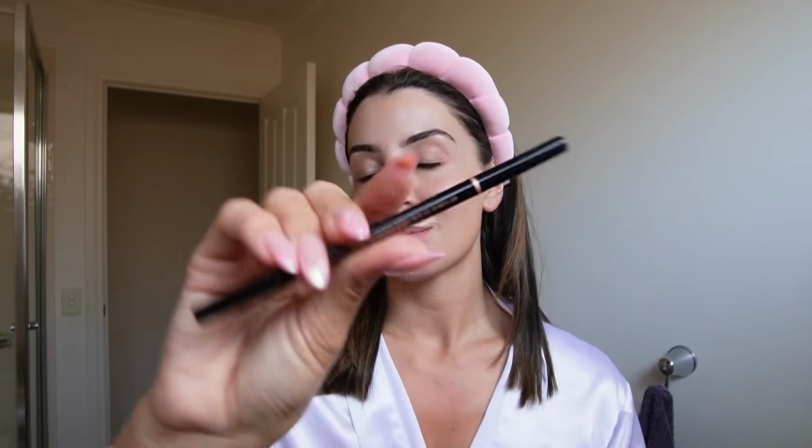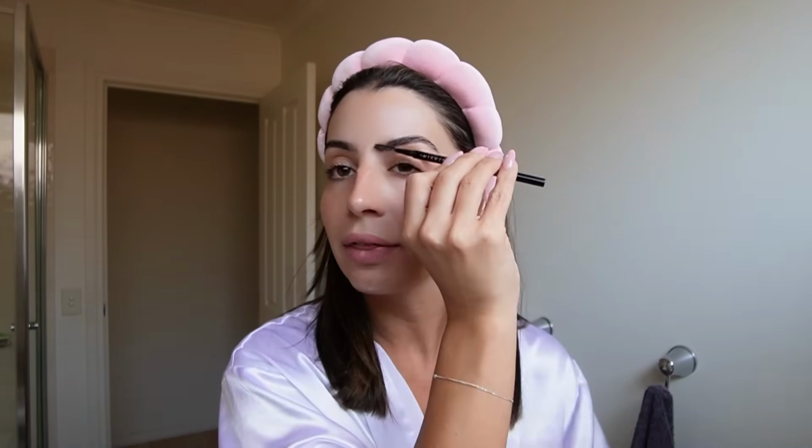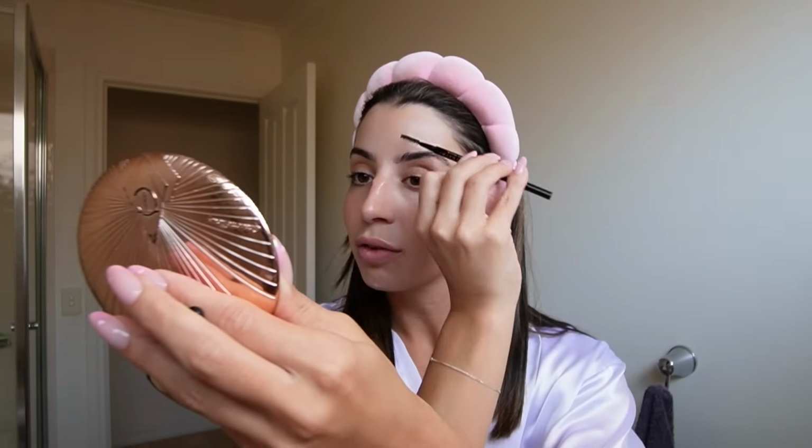What I'm doing right now though is my brows. I use Anastasia Beverly Hills Brow Wiz in the shade medium brown, and I just brush that through and then I do the rest of my face.